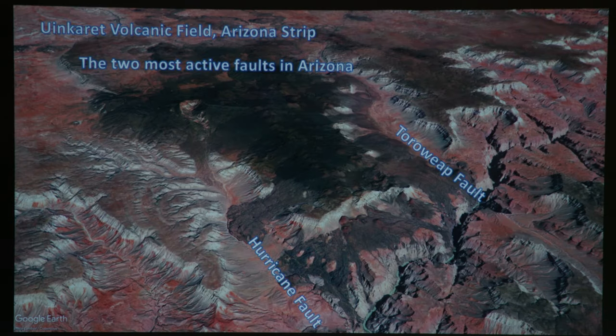Other volcanic fields, this one's in Parashant, a little bit in the Grand Canyon. Should be pretty obvious what we're looking at there. All that dark material is lava. And we're going to be using Google Earth quite a bit today, so you can see where it's pouring into the Grand Canyon. A couple eruptions on the south side on the Hualapai Reservation. So that's Parashant's volcanic field.